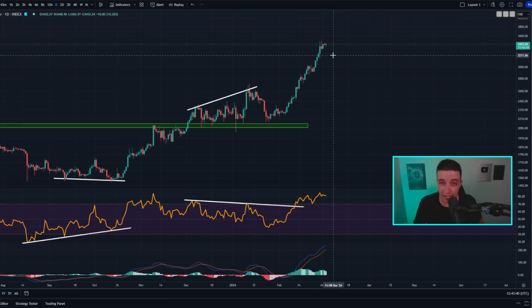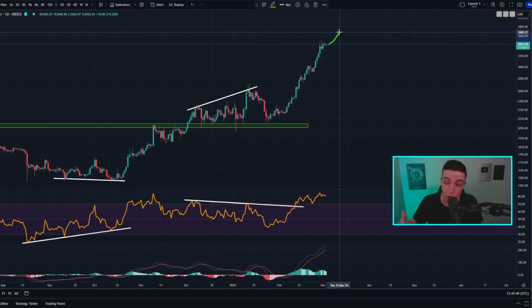And then potentially next week when the stock market opens back up again, if we're seeing those crazy inflows coming in through the ETFs next week, then that could continue to pump the price of Bitcoin along with other cryptos like Ethereum and other altcoins.